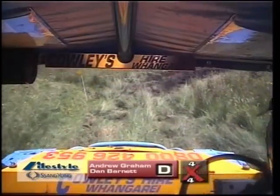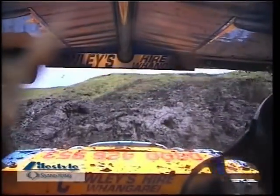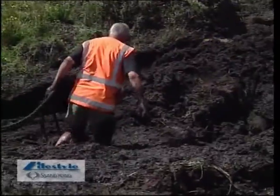The Cowley hire truck driven by Andrew Graham. Powering it into the bog, but it's a 10-pointer. It is cool, that mud. Beautiful.